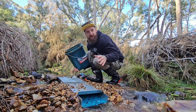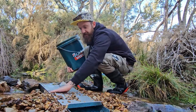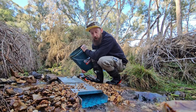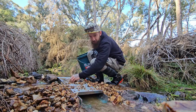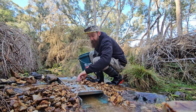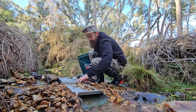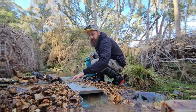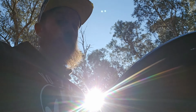The 100 bucket challenge was just the idea of how much gold could you find if you worked 100 buckets. And so over the last several weeks, I've been doing just that. We're over 50 and I've got over half an ounce of gold. My goal's an ounce. I don't know if it's going to happen, but cutting your way into creeks like this, where no one's been in a really long time, so maybe I'll get lucky and kick over a big nugget. Test pans are showing me that I'm still 100% on the gold. It is going to be a good day today.